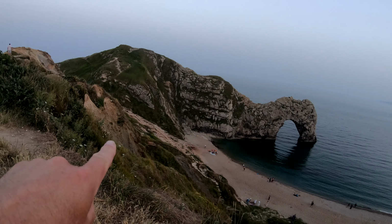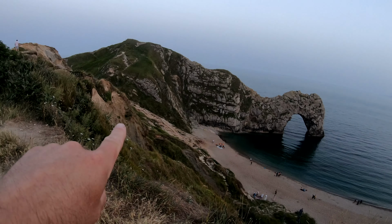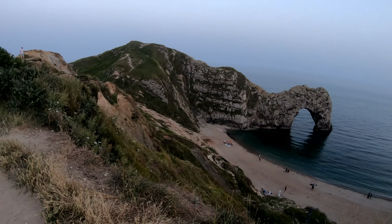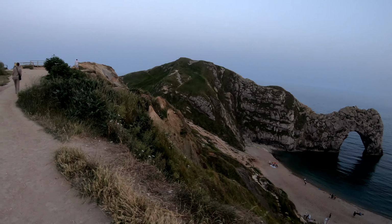And just there is about 100 steps. No banister either side. So a bit dodgy if you're not very good on your feet, but well worth it. Glad we came. Yep, we're still living the dream. Well, I am anyway.